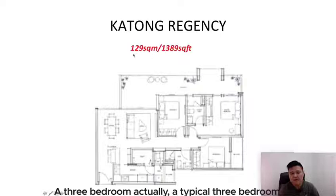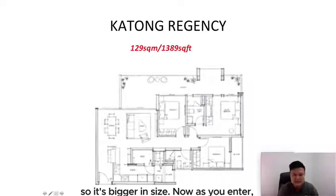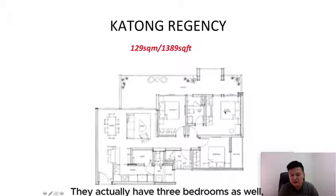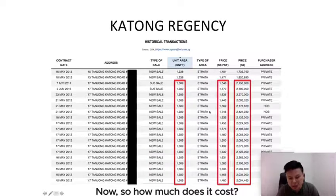A typical 3 bedroom is actually 129 square meters. The size is 1,389 square feet, so it's bigger in size. Now, as you enter, this is the floor plan. You enter, this will be the kitchen, this will be the storeroom, this will be the yard area. They actually have 3 bedrooms as well. This will be the master. So 3 proper bedrooms. Now, how much does it cost?